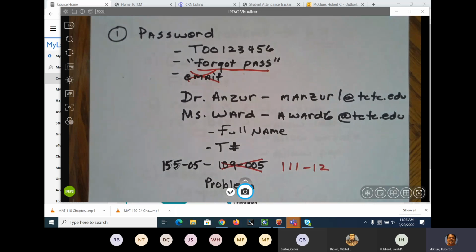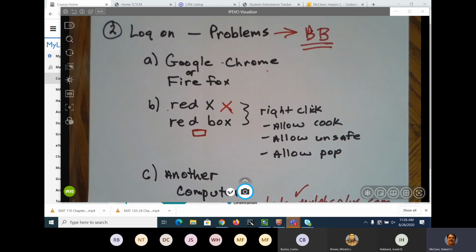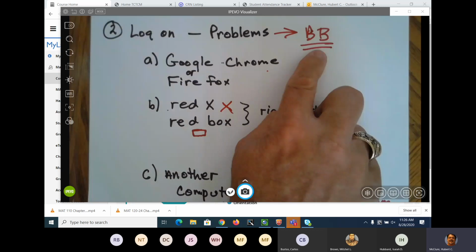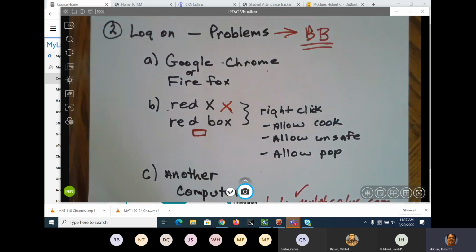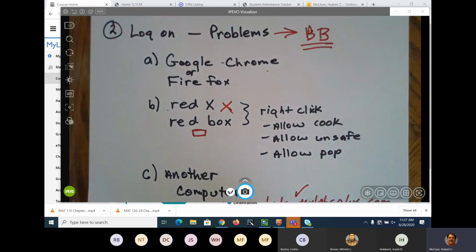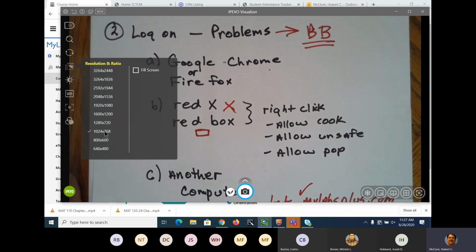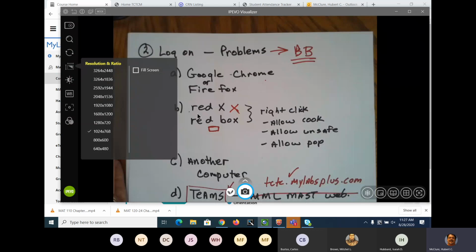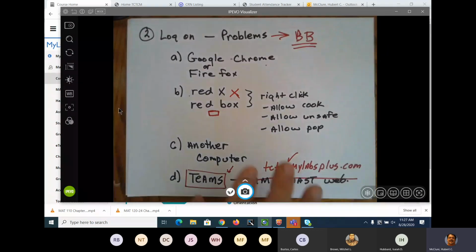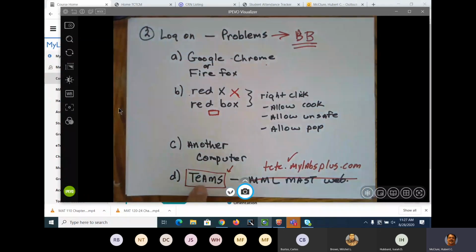Okay, now that takes care of the password. What if you get logged in and you're having troubles with your computer? Well, I've noticed that a lot of people are having trouble with Blackboard. That's normal because Blackboard sucks. So if you are having trouble, try going through Teams. Oops, you can't see it because, hold on a second. This resolution changes on me every single time I open it. I tried to set it in settings, but it doesn't do it.